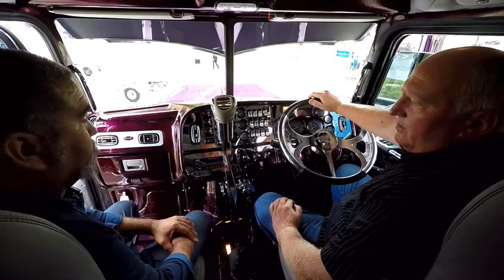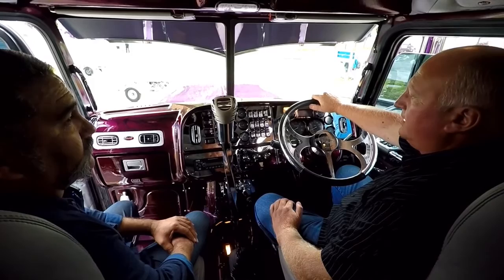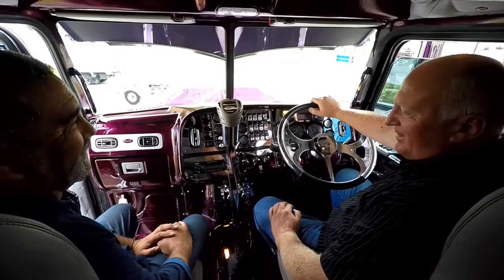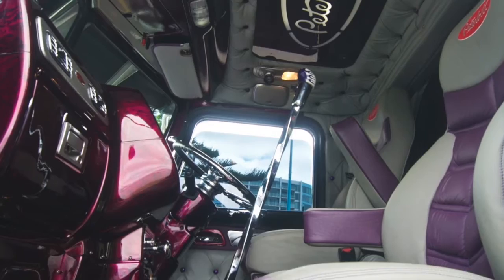Okay. It's a real attention getter, isn't it? Oh, it is, hey? It's a fantastic piece of work. That's for real. It's truly custom, with the spiral gear shift. Yes, it certainly builds the muscles up in your shoulder. Yeah, I bet. Oh, they're cool, aren't they? They're complete with a Peterbilt sign on the roof too, eh?